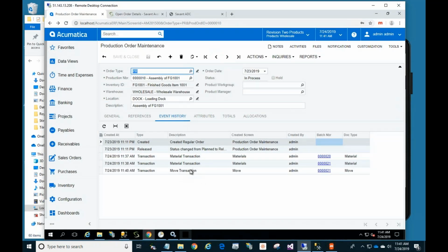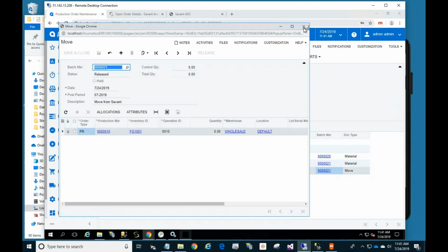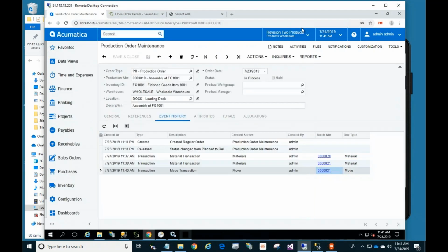Now I just refreshed it again, and you can see here's my move transaction that's telling me that I completed those 5 units out of our first operation. So that's very much a real-time process. It happens as quickly as you want it to. Now, as a customer, you can control the timing of how you want this to update. It can be within seconds, or you can say, don't bother telling Acumatica about it until 10 minutes have gone by. And they can just accumulate everything that's been going on for the last 10 minutes or maybe 30 minutes or whatever your timing is, and it can just push everything on that kind of a timed interval. That's really a decision to be made by the end customer.